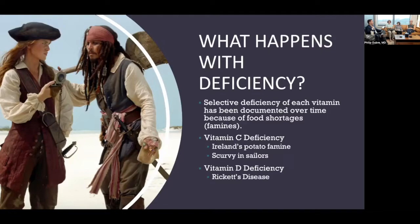I tried to find a picture of scurvy. They were alarming to me, and they made my stomach turn. So I just chose a Pirates of the Caribbean picture because they were clean-looking pirates. Disney makes them look a lot better than the real pictures of scurvy. It was disgusting. And vitamin D deficiency causes rickets, which makes your bones curve. They're just so soft that your bones curve. So kids, as they grow up with vitamin D deficiency, their legs will literally bow outwards. And that's what's kind of upsetting.